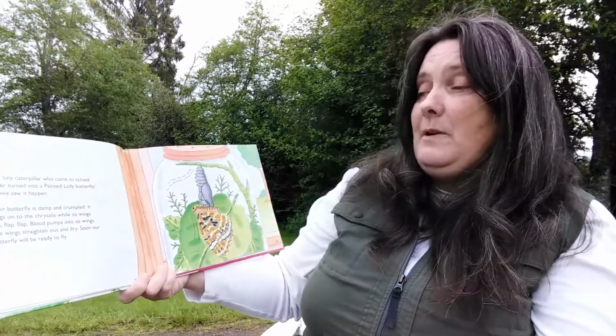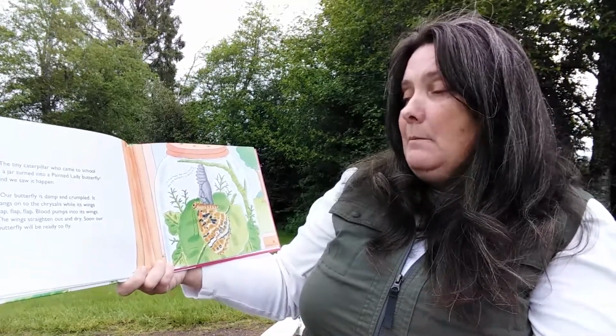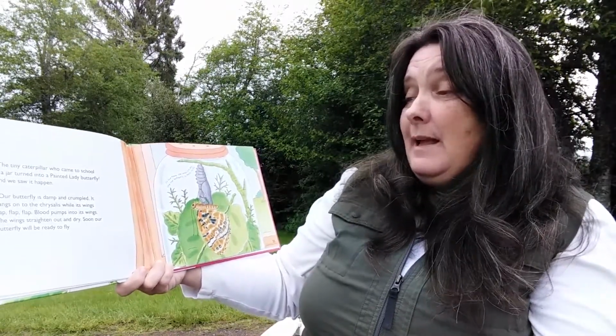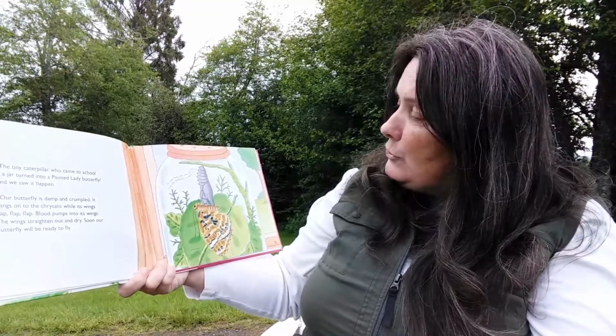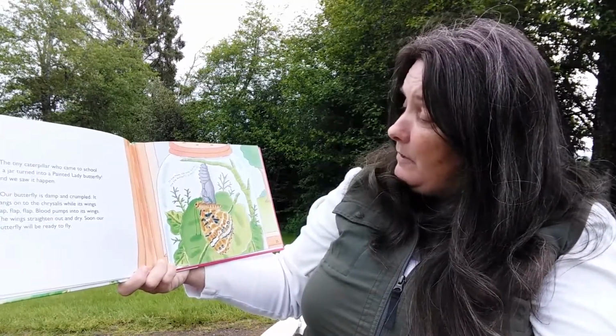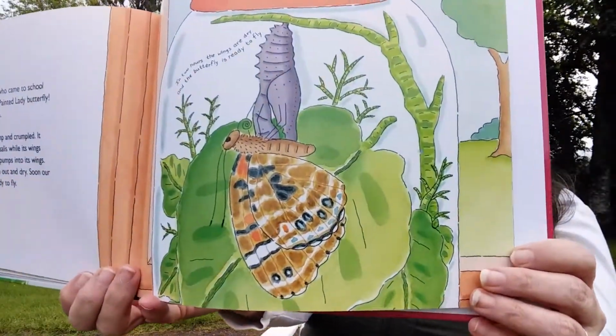Our butterfly is damp and crumpled. It hangs on the chrysalis while its wings flap, flap, and flap. Blood pumps into its wings, and the wings straighten out and dry. Soon our butterfly will be ready to fly. In 2 hours, the wings are dry, and the butterfly is ready to fly.